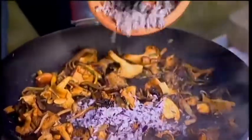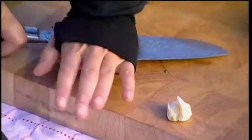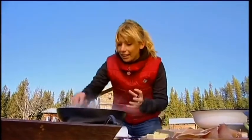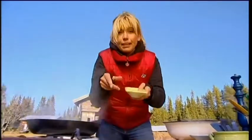My red chopped onion. The garlic. We just crush it with the knife, like that. So, now we can just smell this. You smell the rosemary, the garlic, which is perfect, the chanterelles. Lemon zest from one lemon.